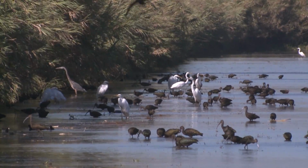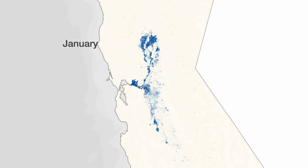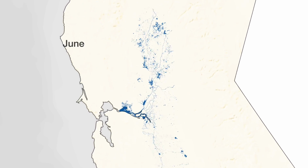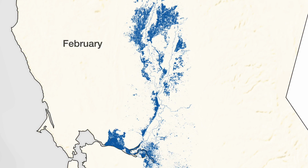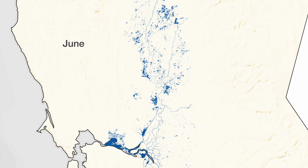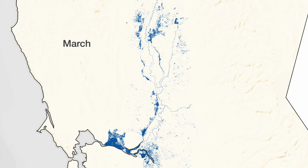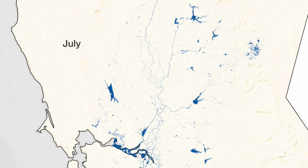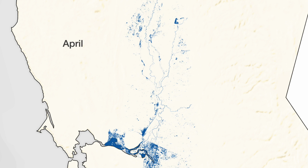So the NASA and USGS data that are available allow us to make distribution maps on the probability that water might be in any given pixel, so that's a 30 meter by 30 meter cell anywhere within the Central Valley of California. The real value of the satellite and Landsat archive is that we're able to look at the water distribution at a very fine spatial scale, so this 30 by 30 meter pixel, which is really relevant in terms of understanding habitat for migratory waterbirds. But we're also able to then look at that across a very large spatial extent of the entire Central Valley.